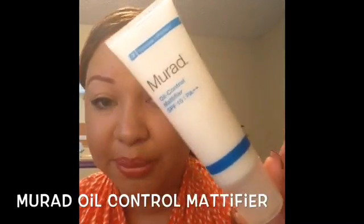Then after that, depending on if it's day or night, I go in with a moisturizer. I have oily skin, so I use a mattifying moisturizer. If you have dry skin, you'll want to use something more hydrating, but I love this one. This is the Murad Oil Control Mattifier.